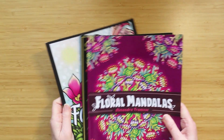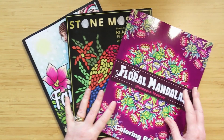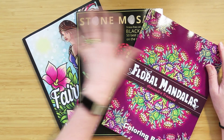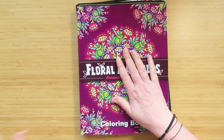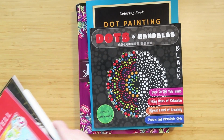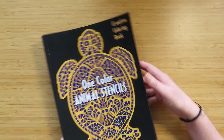And then also these 3 books came in. Again, all gifts from people in the colouring community. So in was 1, 2, 3, 4, 5, 6, 7, 8, 9. And out was this one.